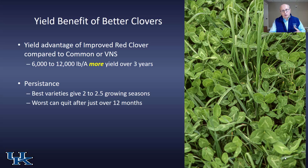You saw the picture of the persistence change in red clover. We lost the common medium reds by the third spring. The best varieties can give us 2 to 2.5 growing seasons. The worst varieties, the worst commons, can quit after just over 12 months.